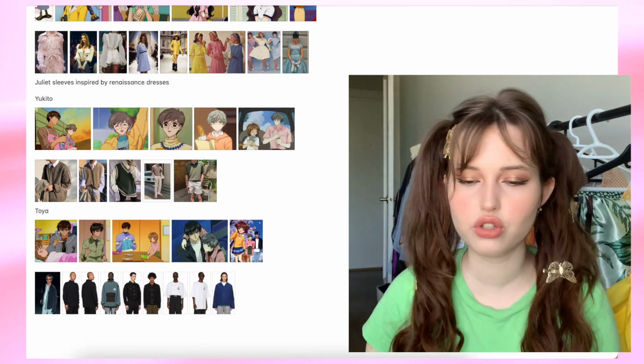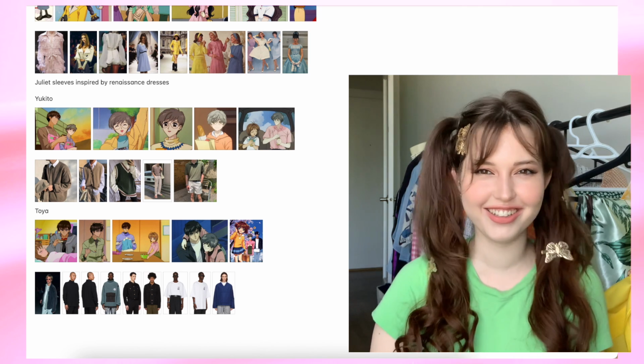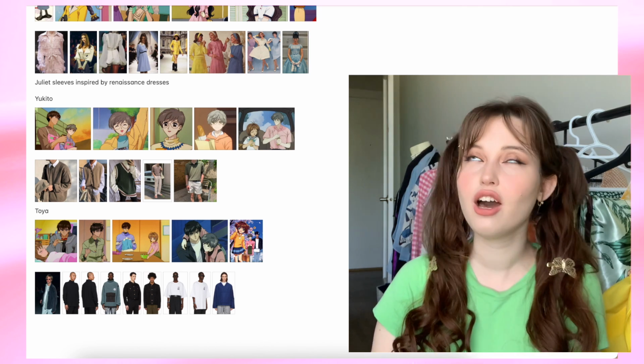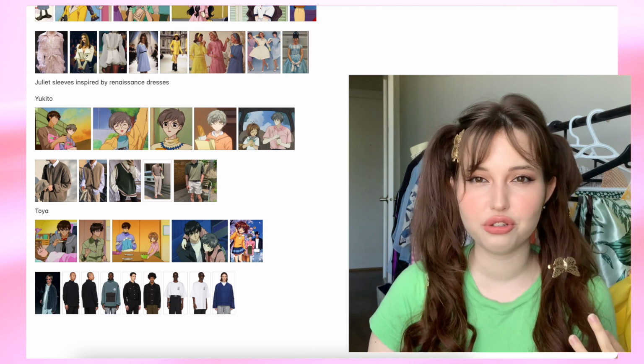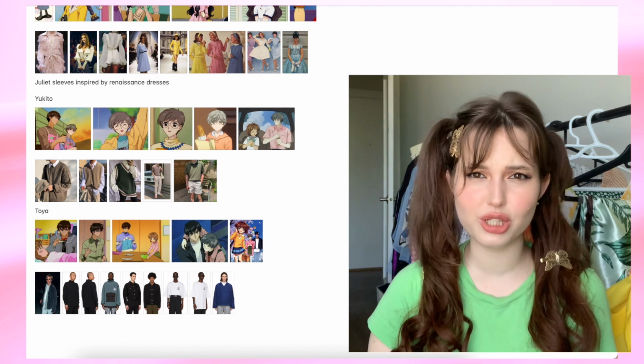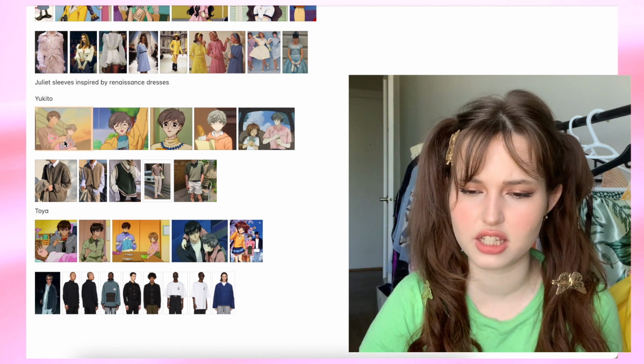So the next one is going to be Yukito, everyone's crush. Literally, who isn't crushing on Yukito in this show? I feel like every single person, okay, not every single person, but most of the main characters have had a crush on Yukito at one point or another. He's really sweet and a really nice person, so it makes sense that everyone is going crazy for him.